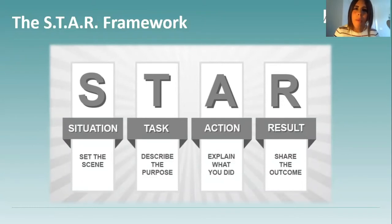It's really common, this technique, and it's one that's pretty well known, but I want to go through the STAR framework with you. You'll see it's split into 4 main sections: the situation, the task, the action, and the result. In terms of the situation, what an employer is looking for is you to really set the scene, but try not to make it really broad. It's got to be one specific example.